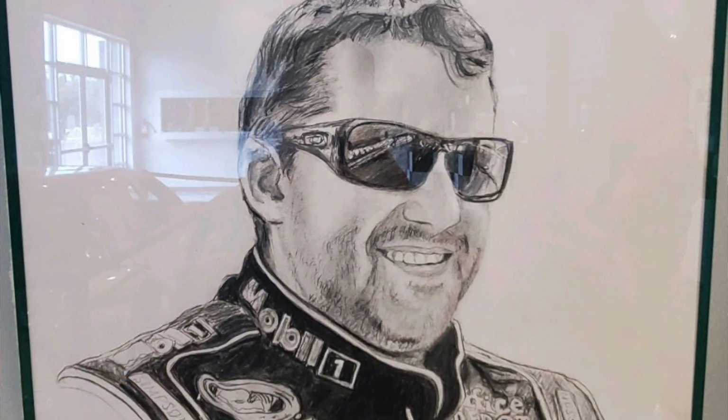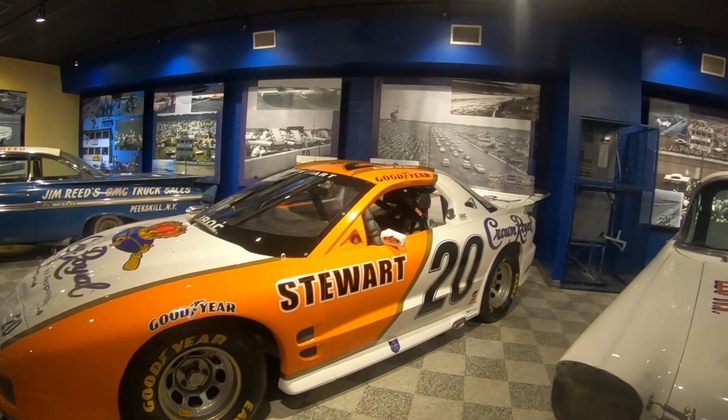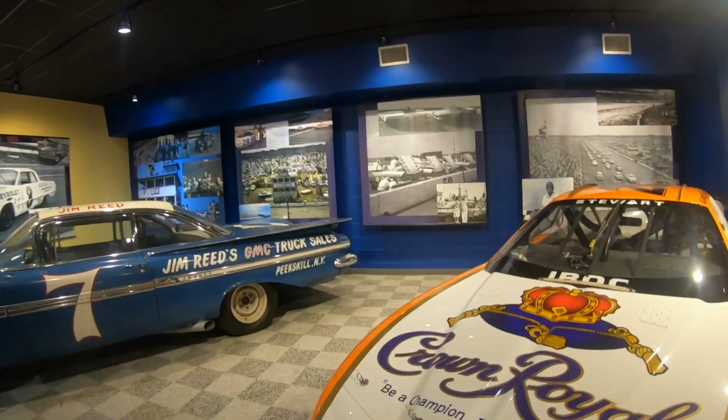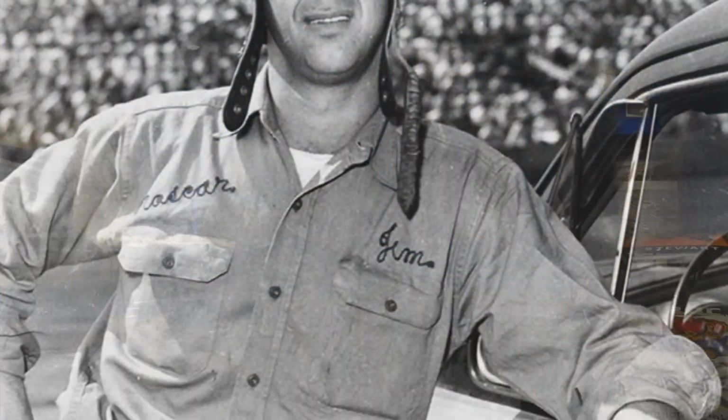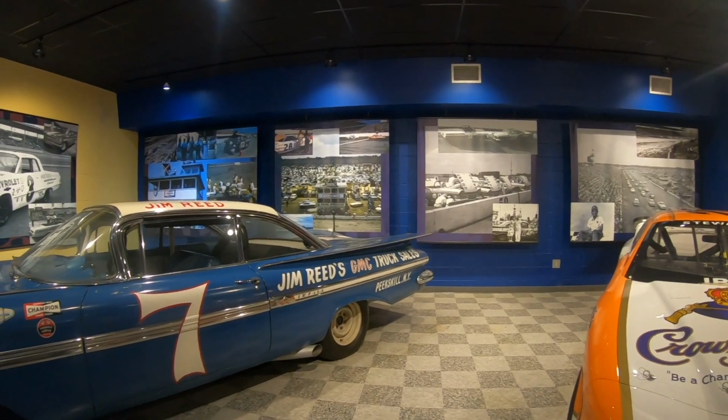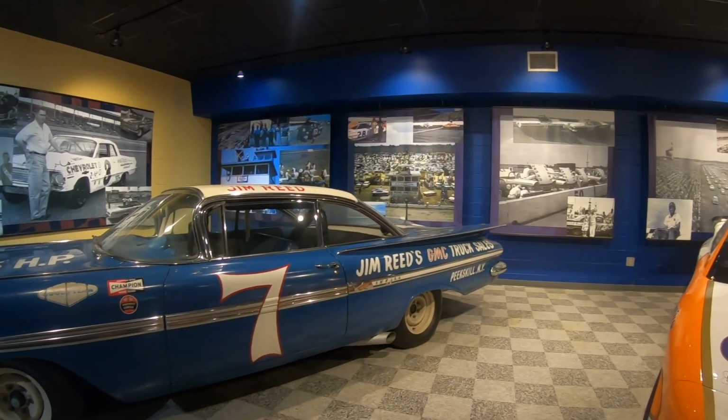1999 Winston Cup Rookie of the Year, Tony Stewart. Seen here is his car from the 2006 IROC Championship. And here you'll see a car driven by Jim Reed, Illinois native. He had 106 races in his last win, 1959 Southern 500.